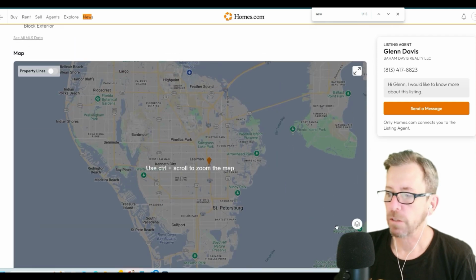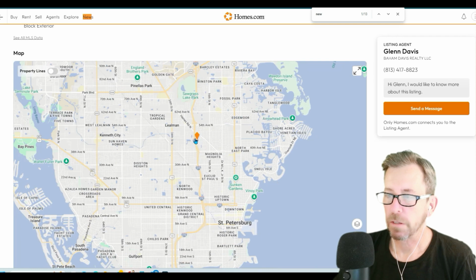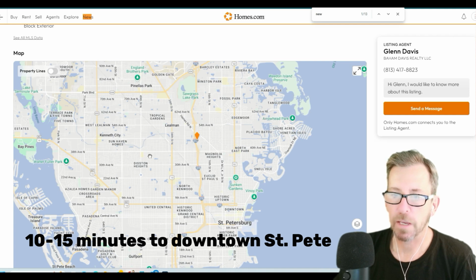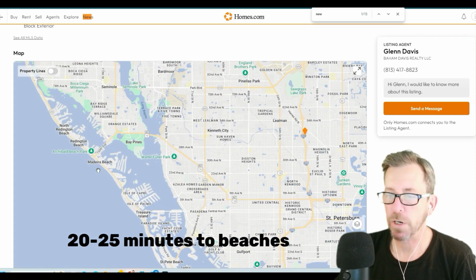And again, you just look at this location. We'll zoom in a little bit. And that's the little orange diamond here. So you're about a 10-minute ride on the interstate to downtown. And you can go right out 38th, and you're out to Madeira Beach in maybe 20 or 25 minutes.